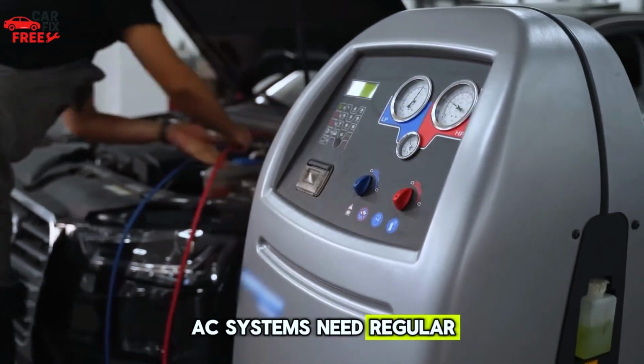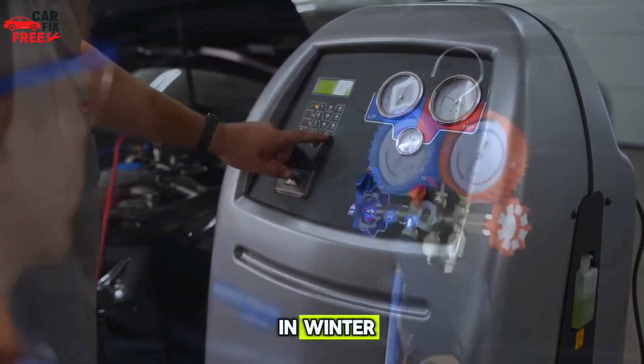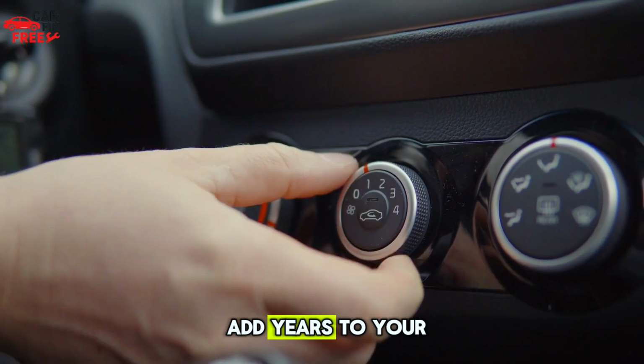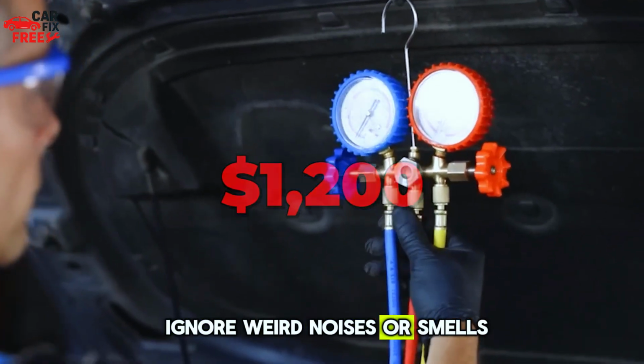AC systems need regular use to keep seals lubricated and prevent corrosion, even in winter. Run it for a few minutes every week. This simple habit can add years to your system's life. Mistake number 2, don't ignore weird noises or smells.